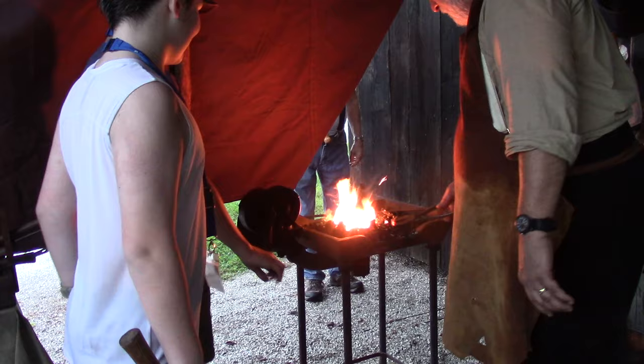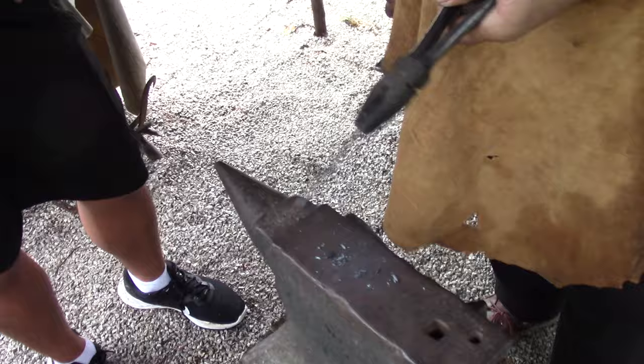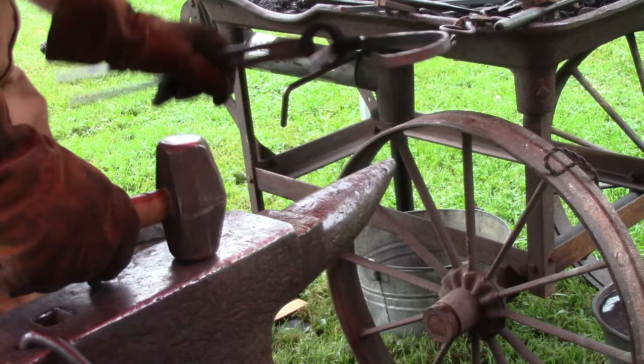You want to make a sword? We got fireworks. We're going to work down the blade. Take it back to the hilt. You like? Yep. Thank you. You're welcome.